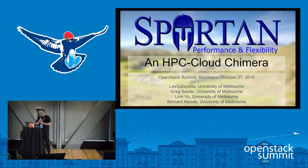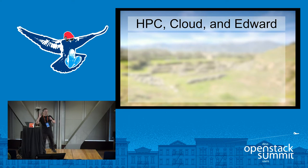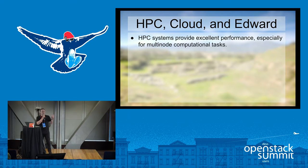I'm sure a lot of you are fairly familiar with the background to HPC and cloud, but let me give you a little bit of context to focus the conversation. An HPC system is designed to provide excellent performance. You're trying to get every little bit of power out of the core and every little bit of performance out of the system. Fantastic for multi-node distributed jobs. This is what HPC is about, and people who build HPC systems understand that, and they really try and make their systems work. They tune them as well as they possibly can.